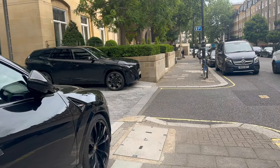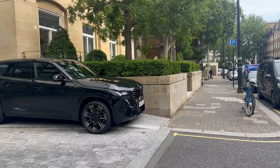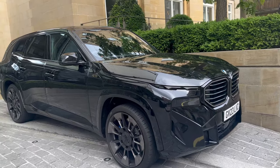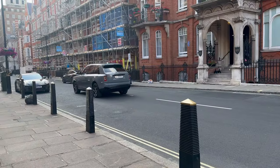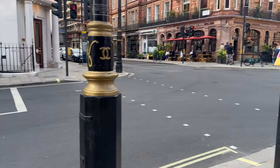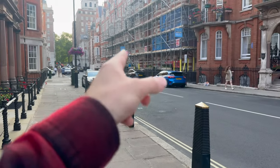Oh, no way. That's the new XM. I've actually never seen one up close before. And my God, it is hideous. Wow. It's massive. Yeah, nope. Not a fan. So we have a Rolls-Royce Cullinan over there, and a Rolls-Royce Phantom, and a 7 Series, and a police car, and a Flying Spur over there.